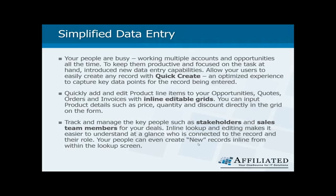Simplifying the data entry. Microsoft has done some very nice out-of-the-box work for accounts and contacts. When you're on an account record, it's going to show everything you need, because, again, you're busy people and you want to see everything. Visibility is key. They've got the activities in the center, the account info on the left, and the contacts, opportunities, and everything that's relevant on the right-hand side.